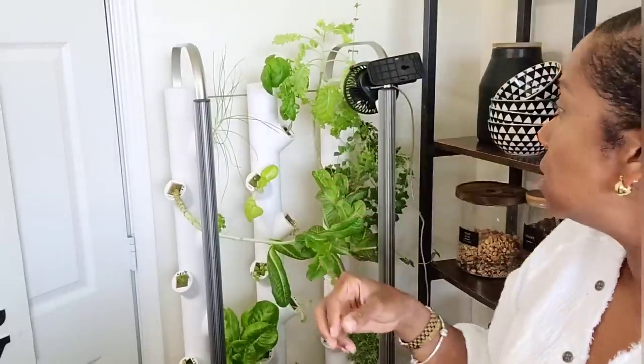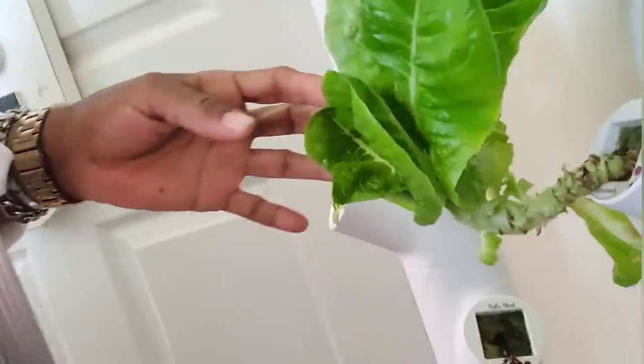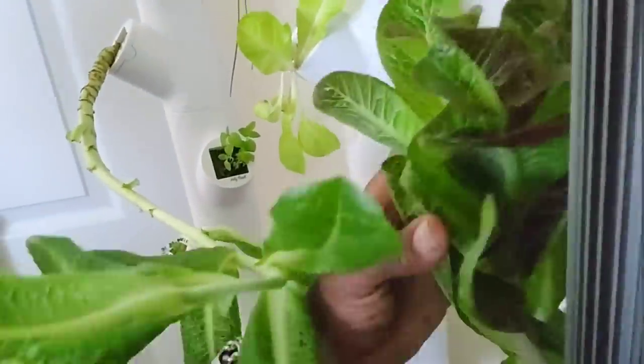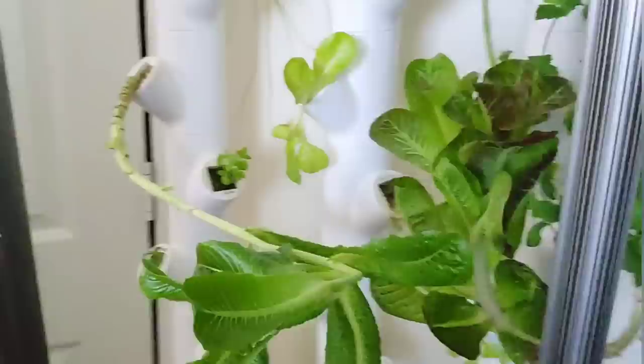Green onions. So they've all started to sprout again, so we should be good on having some more lettuce soon. I've just been eating off of what's left of the other ones. This one's kind of grown a little wild, and this one's starting to bolt, but we're gonna eat it anyway. A lot of this needs to come out and I need to replant some stuff.